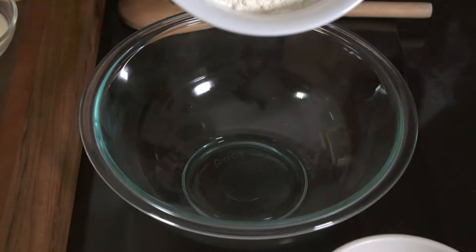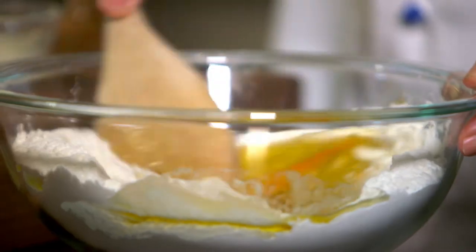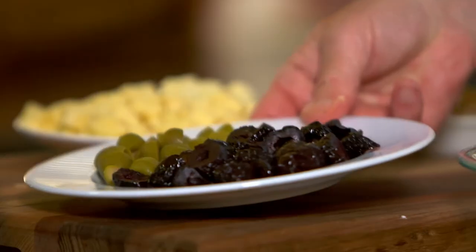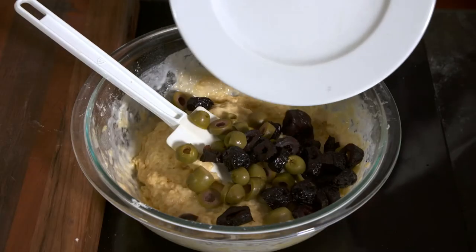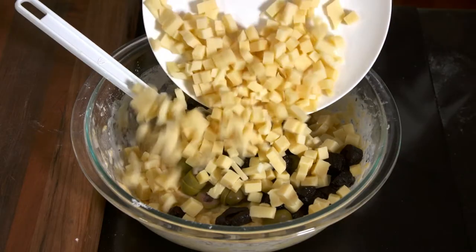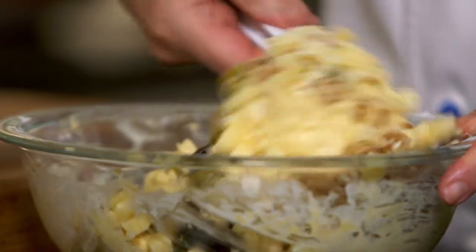I first place some self-raising flour in a bowl with some eggs and lemon olive oil and mix well before adding a little milk and cream. Next, I add some black pepper, some pitted black and green olives, some cubes of Beaufort and Gruyere cheese, some walnuts, and mix the preparation well.